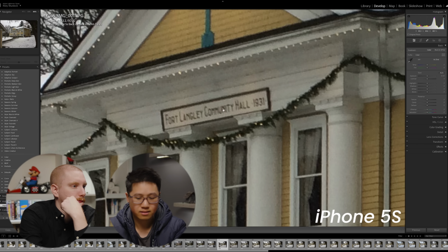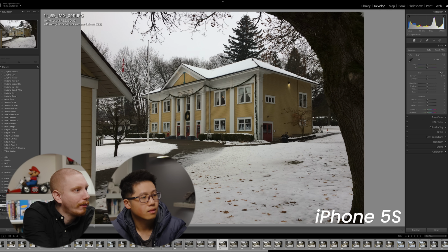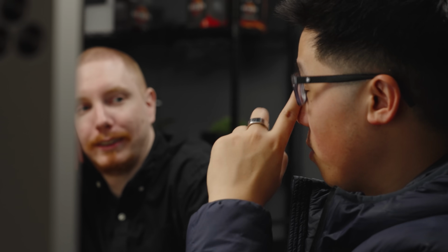To be very clear, this is my subjective opinion of this test that we did. There are obviously going to be situations where the 5S can beat the 4S in terms of detail. But when I look at this photo, okay, there's that. And then here's the 4S. Yeah, it's way clearer. The 5S should be technically a better photo with all the specs on it, but somehow it isn't. I'm almost disappointed at the 5S because I would expect it to be better. And this is why I think the 4S is the big jump. But do regular people agree with Brandon?